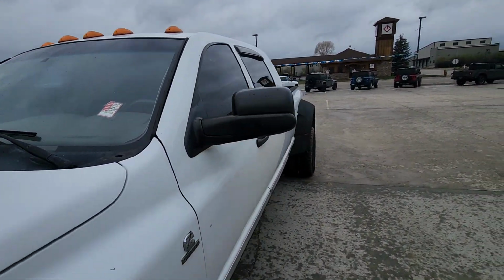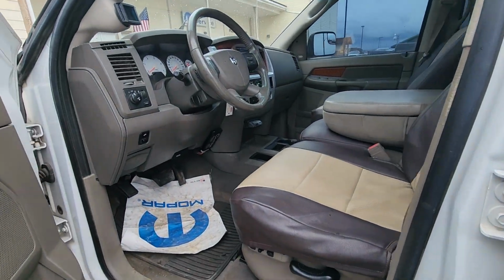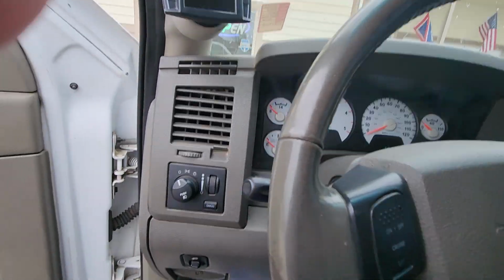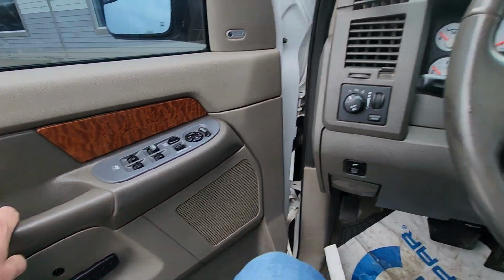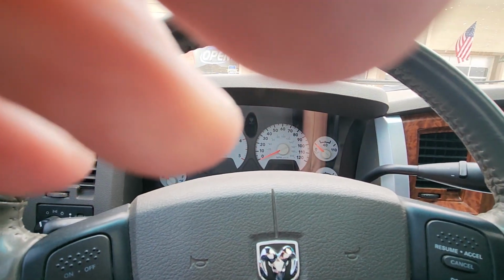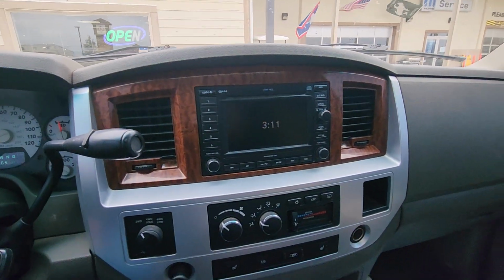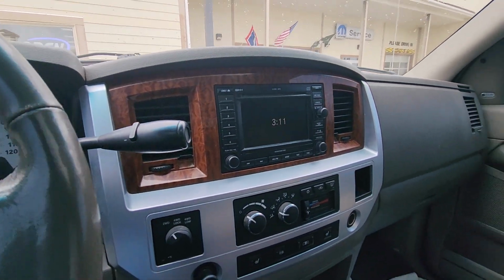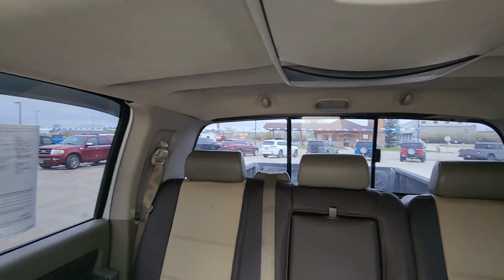Brand new windshield. See the door wear and tear even on this door. Very minimal. I think it was driven long distances but not gotten in and out of a whole lot. Starts right up. Nice wood grain dash. It's got a sunroof in it. Split window in the back.